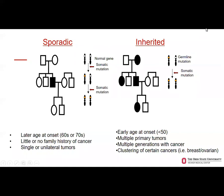People with inherited cancer syndromes usually have an early age of cancer. There could be multiple primary tumors or multiple different cancers. There can be multiple generations with cancer, and there's usually clustering of certain cancers. We all have heard about BRCA mutations like Angelina Jolie has, and so if there's multiple breast cancers in a family, we think about BRCA mutations. That's similar with other types of cancer.